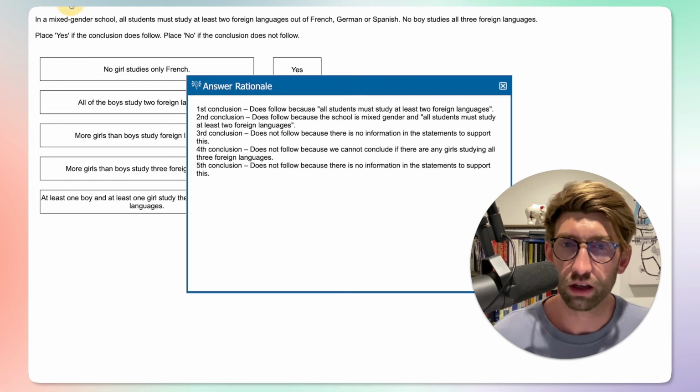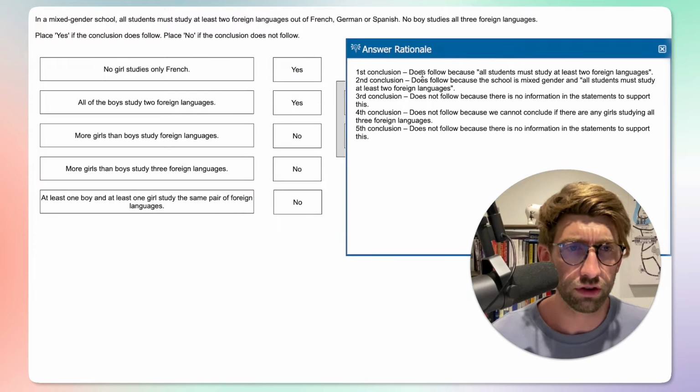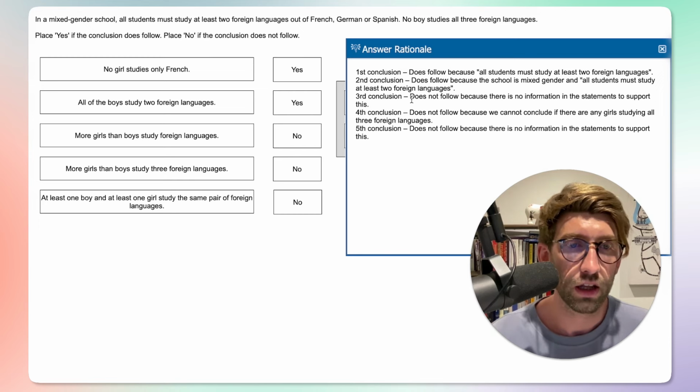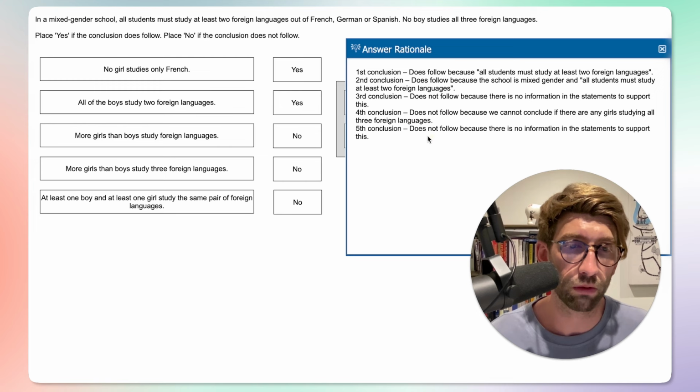So let's have a look. Let's put them here side by side. First conclusion does follow because all students, so here we go, it's exactly what I said. It does follow because all students must study at least 2 foreign languages. We said that. Does follow because a school is mixed gender and all students must study at least 2 foreign languages. Yeah, that's exactly what we said. Does not follow because there is no information in the statement to support this. Exactly. Does not follow because we cannot conclude if there are any girls studying. We can't conclude that there are girls studying all 3 languages. Exactly what we said. Does not follow. And then the final one is does not follow because there is no information in the statement to support this.